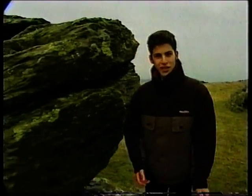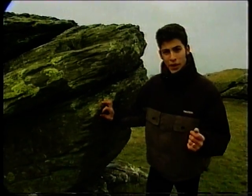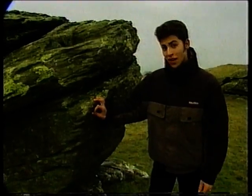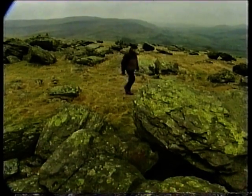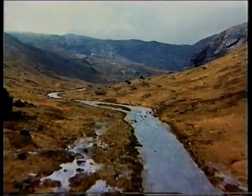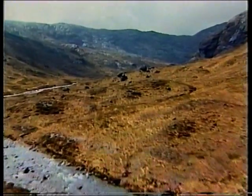Maybe it was an ancient race of giants. Maybe it's the remains of a religious monument. Or maybe, and this was the most popular stab at the argument, it was moved here by Noah's flood. That Noah's flood could have shifted these rocks seems far-fetched to us nowadays. But at the time, there were lots of things about our landscape that geographers were only just beginning to understand.